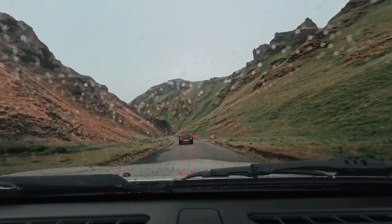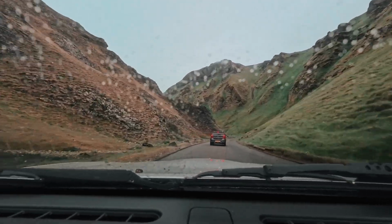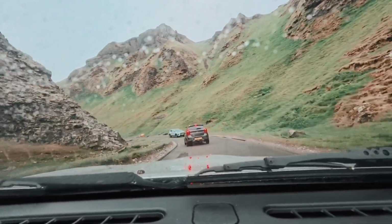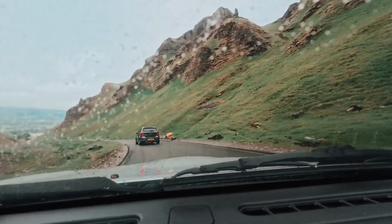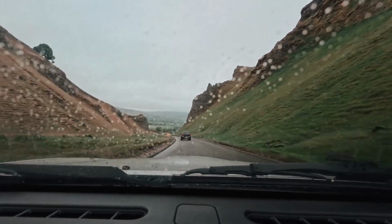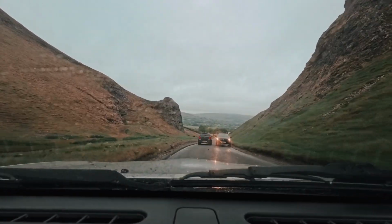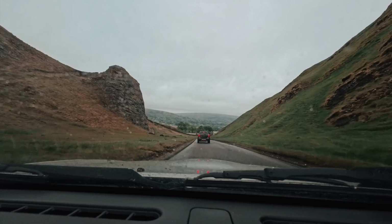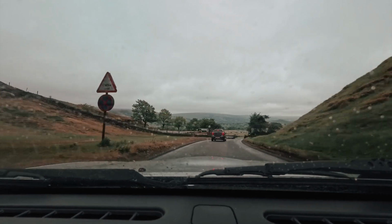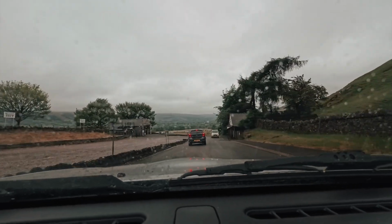Look at that view. Is in third gear. Watch out for the rock falls. That was Winnett's Pass.